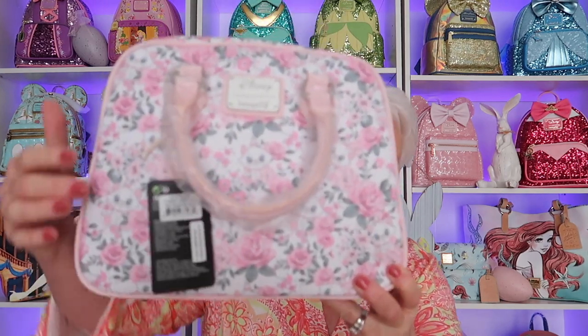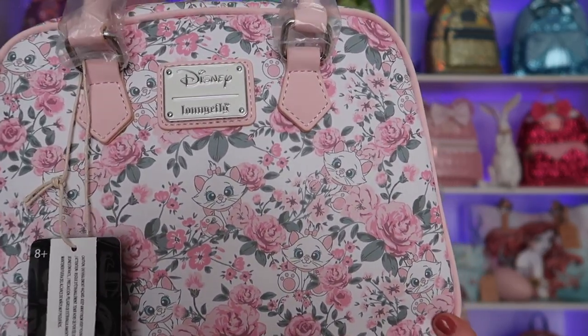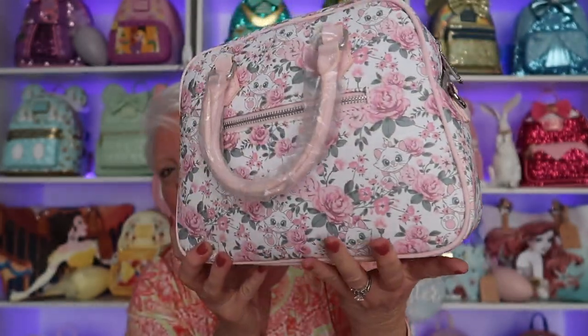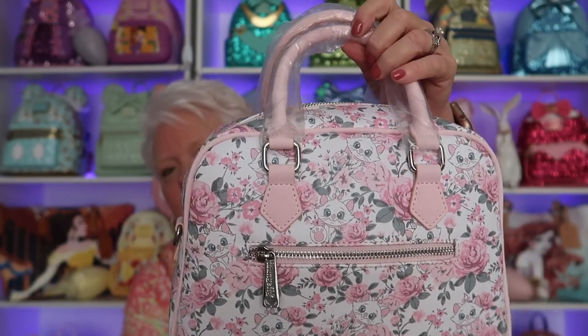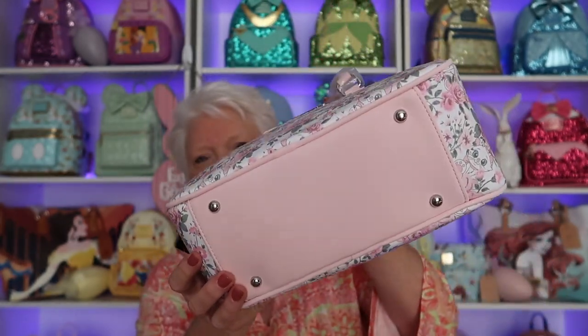Keeping with that same theme, here is one crossbody that is in my collection that I don't show very often, but it is the beautiful pink Marie floral. Is that not gorgeous? Just stunning. I love it so much. Beautiful white logo tag. It's just, again, an AOP print. I don't have very many, but the ones that I have now are just perfect. It's got the baby pink vegan leather. All of this is vegan leather. I just love it. It has feet on the bottom.